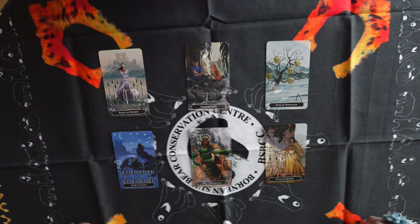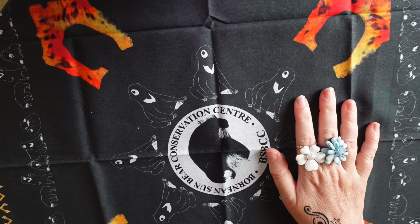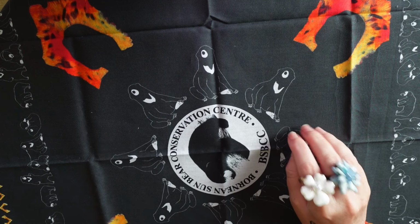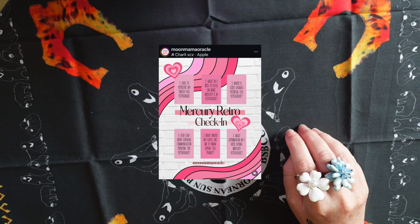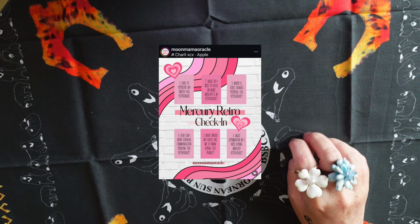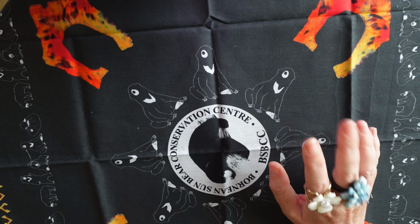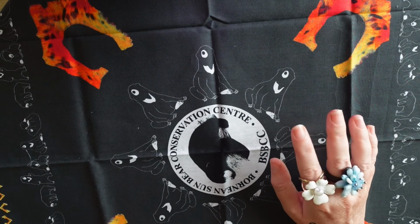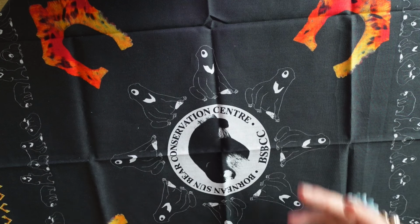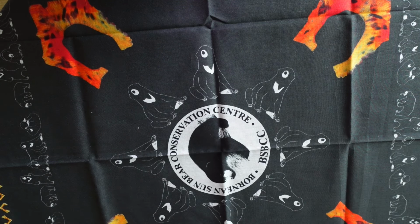I will definitely start looking into this even more. So the next tarot spread is about Mercury retrograde, and it's by one of my favorite Instagram accounts when it comes to sharing these really fantastic spreads, and it's Moon Mama Oracle. So I really appreciate all of the spreads. There's a lot of spreads. I think that they post something like 2 spreads every day, if I'm not mistaken. I don't use all of them, but I have to say I do save a lot of them in my Instagram account, because I really do appreciate them.